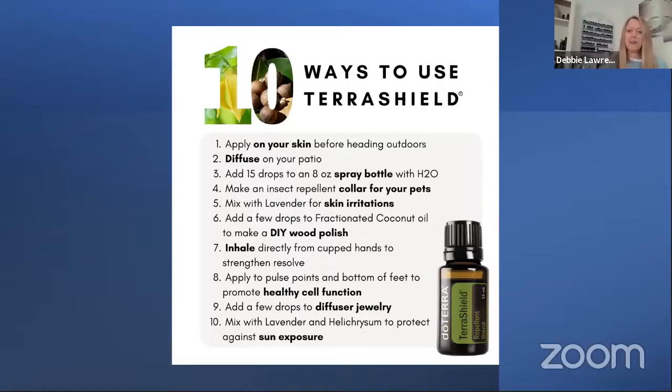You can make it up into a spray bottle with water and just spray it on. You can make an insect repellent collar for your pets. This one is safe for cats and dogs, and I'm going to talk a little bit about cats and dogs in a moment, because I'm always getting asked questions about those. You can mix it with lavender for skin irritations. You can even use it as a wood polish, mixing it with some fractionated coconut oil.